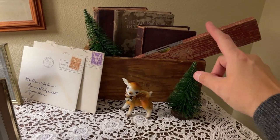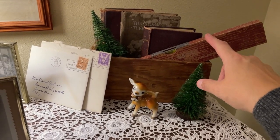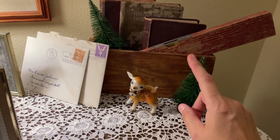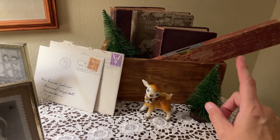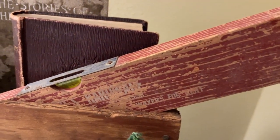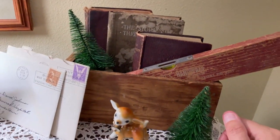This came from an antique store that went out of business, so I only paid about $3 or $4 for it. It's a level, but it also has a ruler on one side. It's an advertising piece. It's one of those things that isn't traditionally Christmas, but it has that red patina on it. So, you know, I like to bring it out.